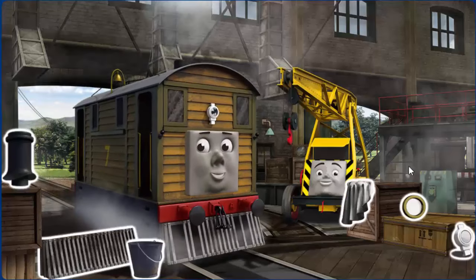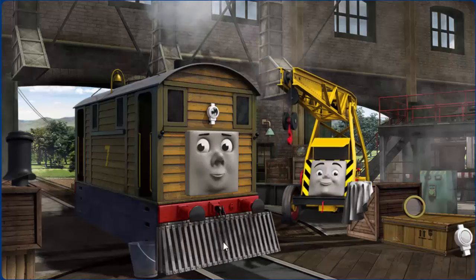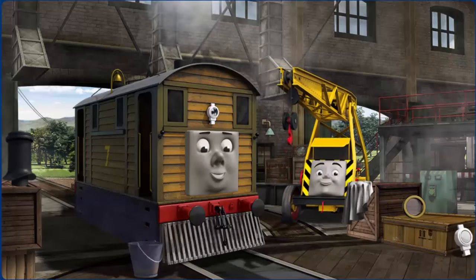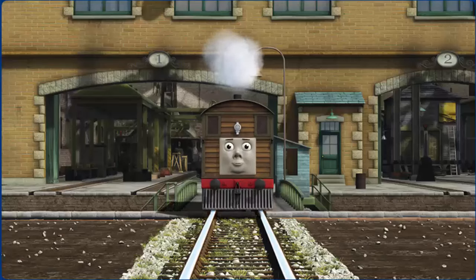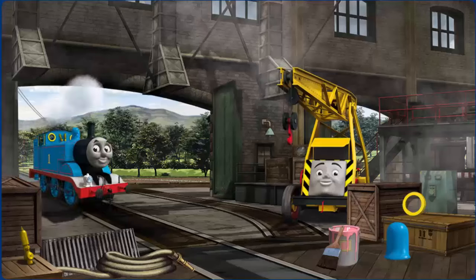Toby's lamp is broken and his cowcatcher is broken. Great job, but there's still more to do. That's right! Toby is ready to get back to work.